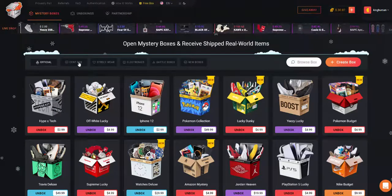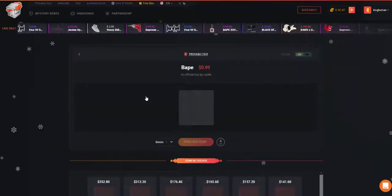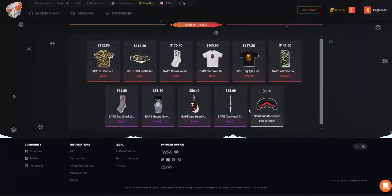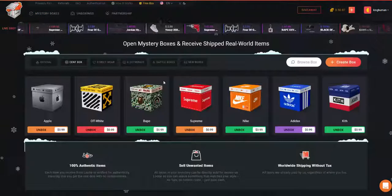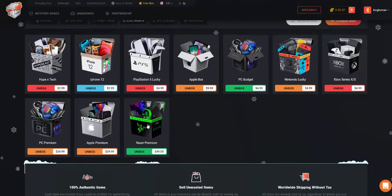Let me come back up here to the top nav and you'll see there are different categories for these. Here's the cent box. This is like bargain boxes. You can buy a box for 99 cents. Let's look at this one, for example: 99 cents, and you can win merchandise worth up to $352. And of course, it goes down to the 50-cent sticker thing. So let's go back. Electronics, take a look at that. We've got PS5 stuff. Hyper Beast, $2.99. And here's Razer Premium.